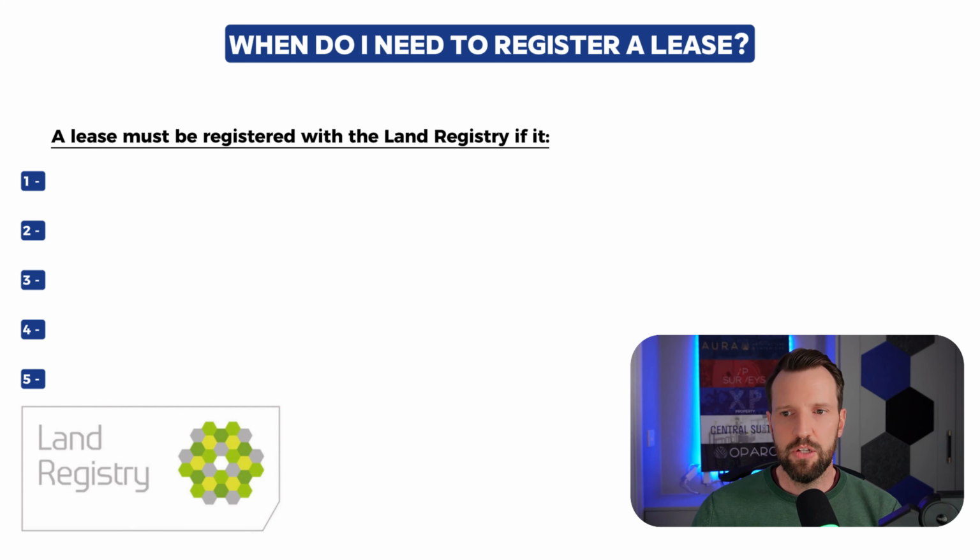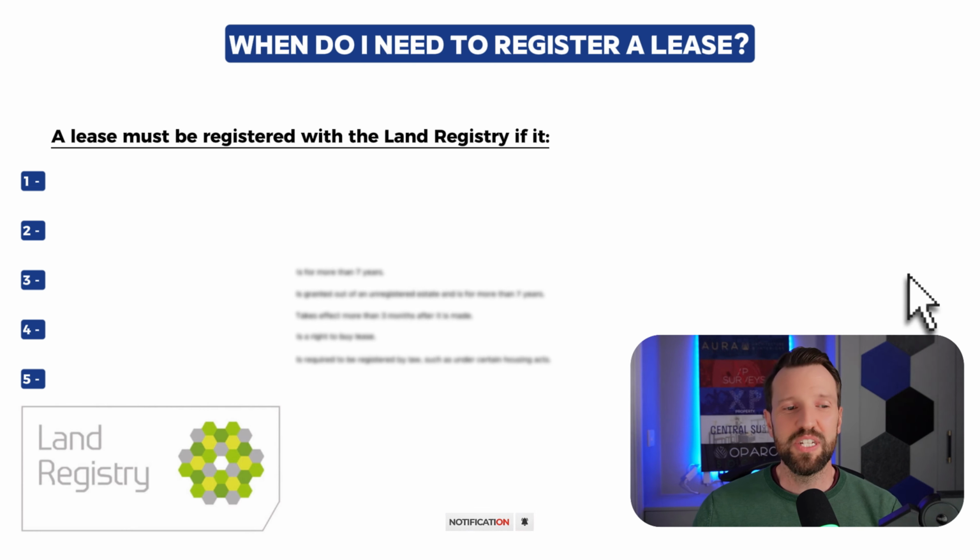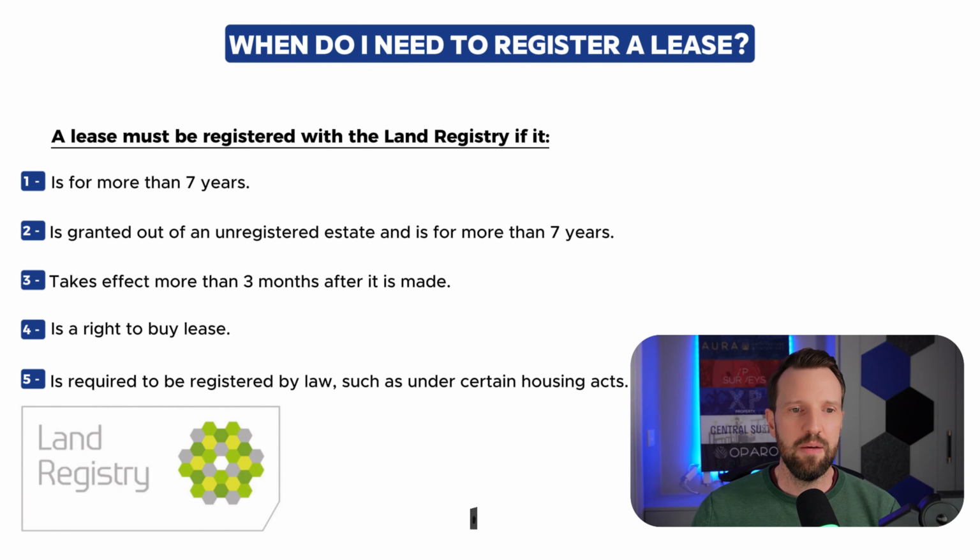So for those that don't know, when you set up a leasehold property or you create a lease on a commercial space, for example, your new tenant will be signing that lease. And if it's over a certain time frame, they will have to register it with HMLR, which is Her Majesty's Land Registry. So just to give the answer away as quickly as possible, it's more than 7 years. So if you are signing up a commercial tenant on a 15-year lease, for example, that is more than 7 years, and therefore that lease should be registered with Land Registry.